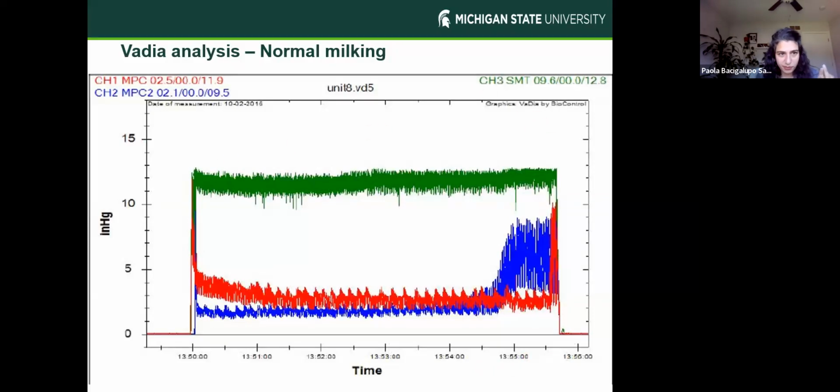So what can I tell you from this? I've looked at maybe thousands of graphs at this point, but this is a classic one from a normal milking. Why? Because here is where we're attaching the unit. We see a drop in the vacuum at the mouthpiece, and we see noise on this line. The drop in the vacuum at the mouthpiece level means that there's good milk flow. If we have good milk flow, the vacuum is going to go down, and that is what we have. We do not want to expose the teats to high vacuums.